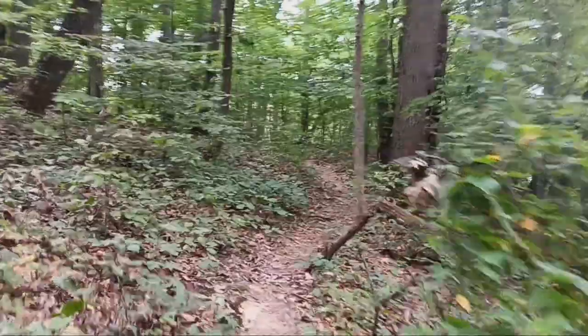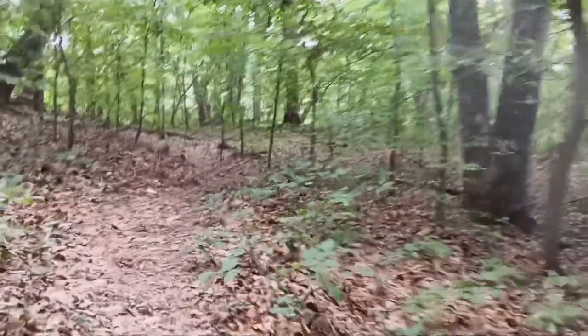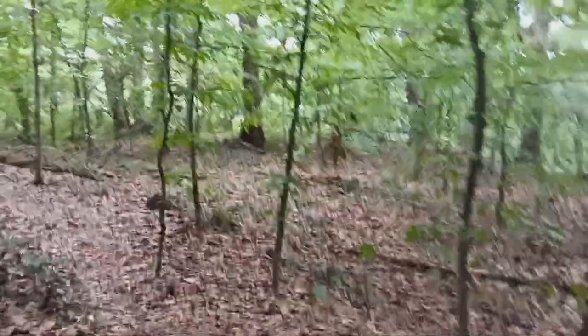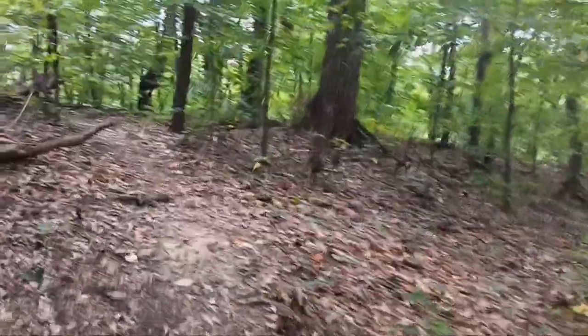I've yet to see that view of the Hocking River, though, that it said. I actually haven't seen a view of anything, really, with all the trees. If anything, this trail is worth coming out here just to check out the rock formations that we passed earlier. They are so beautiful. It's worth doing this trail just to see them.